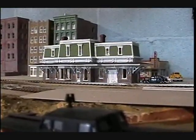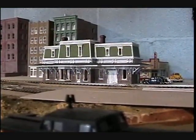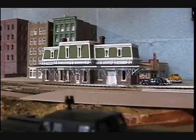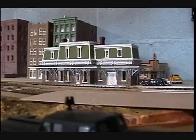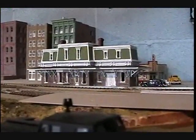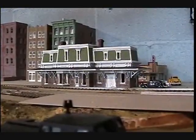But this was a resin kit. I picked it up fairly on the cheap because it had already been built, not quite well built at that. But I did a lot of repaint work on it. It's still not done yet.